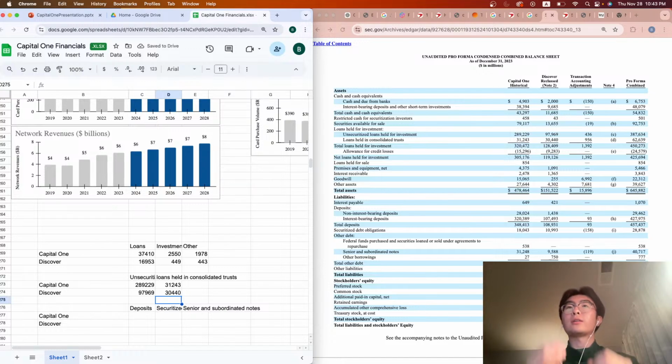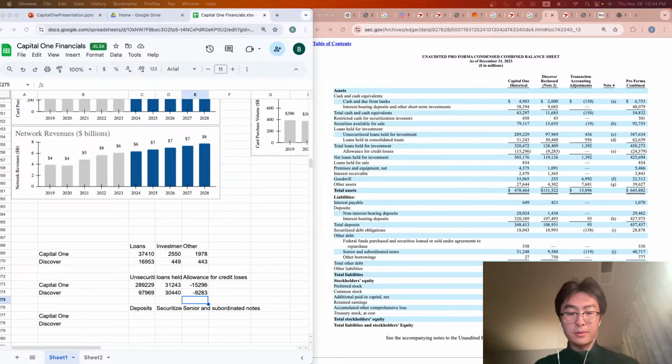Allowance for credit losses. 10296, negative 9283. Okay, so I think at 11 I'll probably stop. It's been 2 hours almost. It's time for bed.